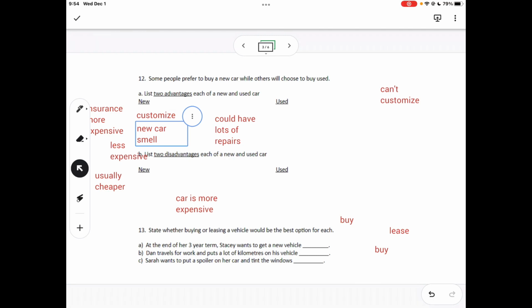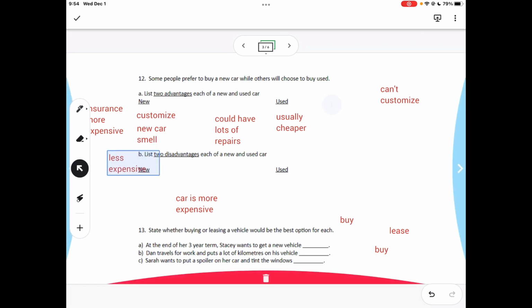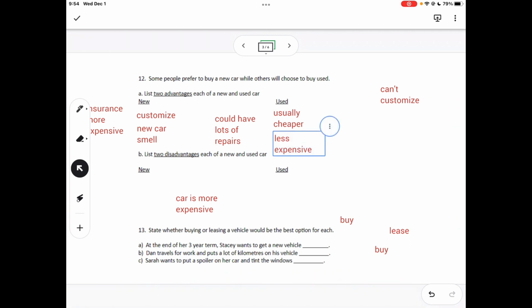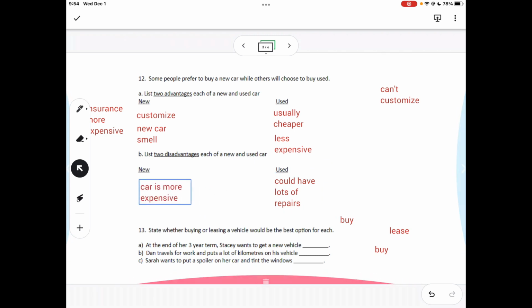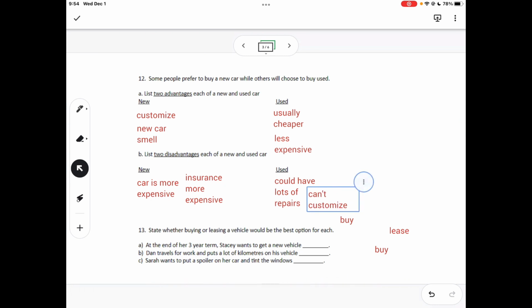Advantages of a used car are that it's usually cheaper. It looks like we've got here less expensive, right? So usually cheaper, it's less expensive. Okay, you're not paying as much. A used car could have lots of repairs. A new car is usually more expensive, and often the insurance is more expensive. Put that beside here. And you can't customize a used car.